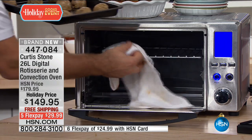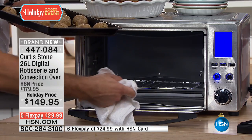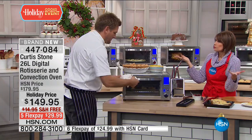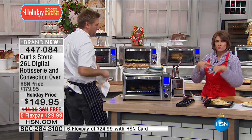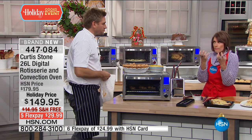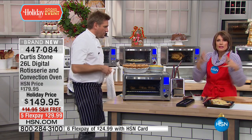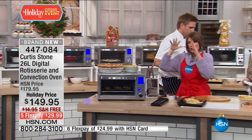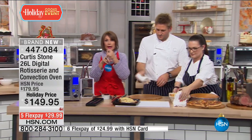So you can defrost in this, you can broil in this, you will use convection to cook in this. For cookies, you would use convection, right? Absolutely. Again, it's gonna make them cook perfectly. Yeah. And on top of that, you have the infrared heat as well. Everything about this, you can virtually cook anything better.